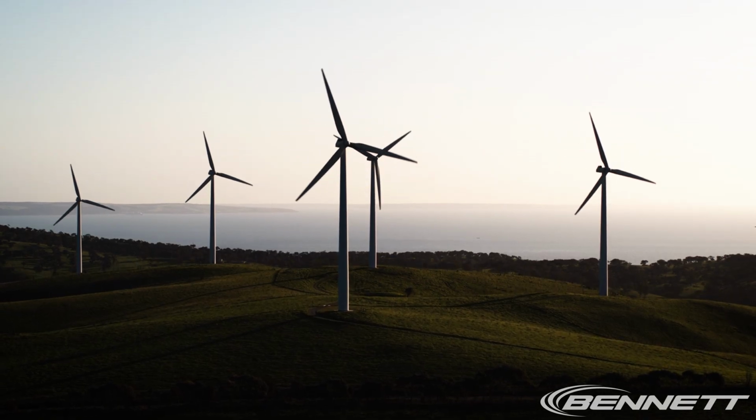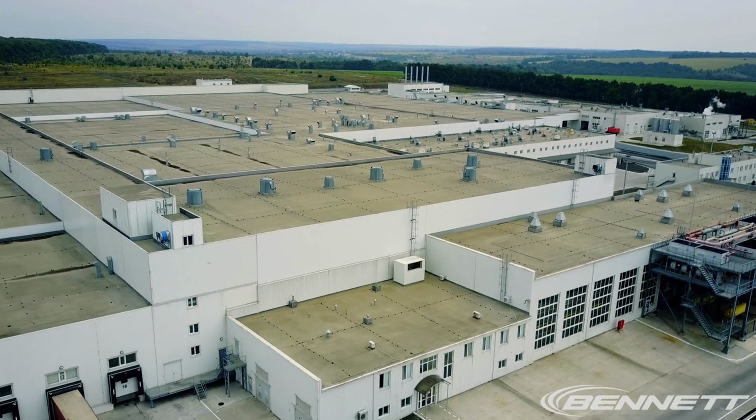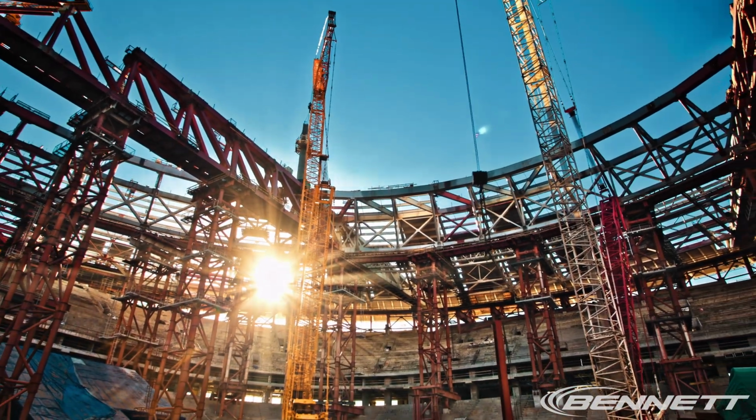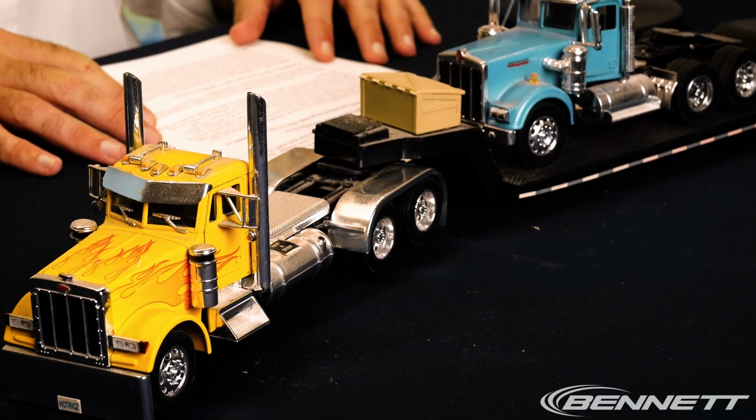Imagine this. You're driving past a wind farm or maybe a massive stadium or even that new battery plant that pops up in the middle of nowhere. Did you ever wonder how those giant pieces get together? Who's building and moving that stuff? Well, it's actually called project logistics, and it's a discipline inside of the transportation and logistics industry, and I'd love to share with you a little bit about that today.